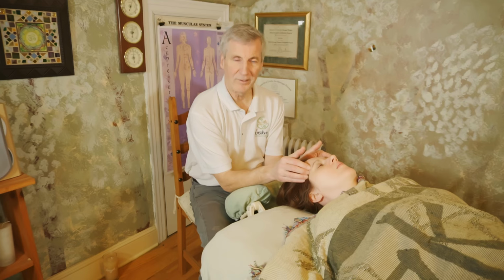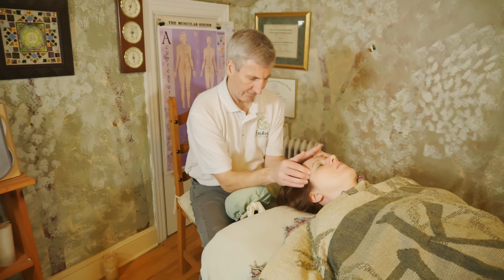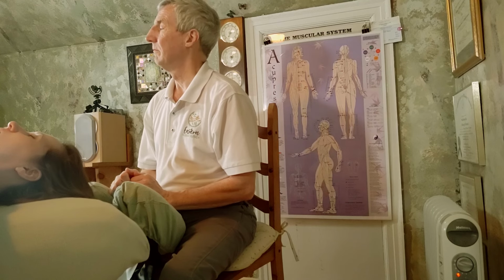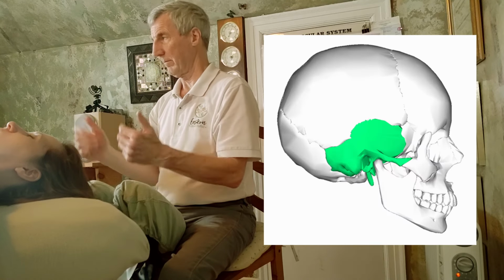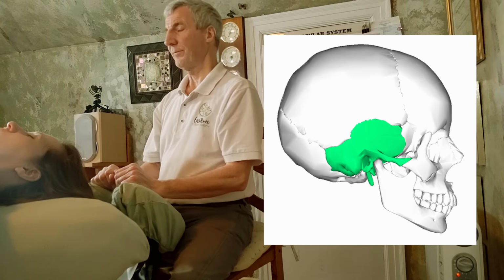You don't want much pressure inwards because that would shorten the connective tissue at the base of the brain. You want to stretch it. So yeah, the fingers tend to slide a little bit. Next, temple bone. There's a large part of the base, the structures there connected with that.